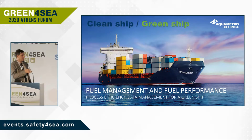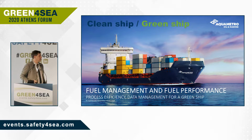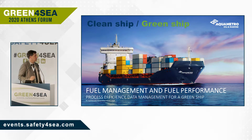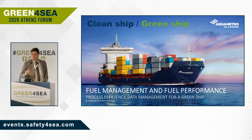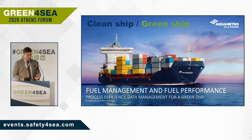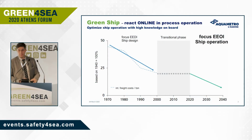In this panel, we have a lot of discussion on fuel monitoring, fuel treatment, and fuel management. This is a presentation from us along the same line. We also saw in the presentations on the last panel that we have some discussion on this. And this is, from our point of view, mainly important for the future.